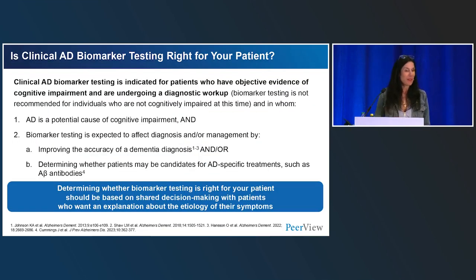So who is it indicated for? It's indicated for patients who have objective evidence of cognitive impairment, who are undergoing a diagnostic workup. It's not recommended for patients who are asymptomatic or don't have any cognitive impairment. So you're trying to use the biomarker testing to see if Alzheimer's disease specifically is a cause of the impairment. And then also if having that diagnosis could potentially offer them treatments such as the amyloid-targeted therapies, which we'll be going over later on in the presentation.